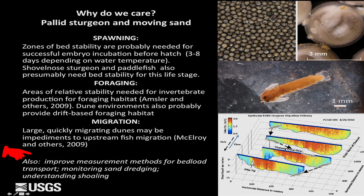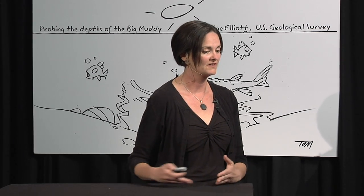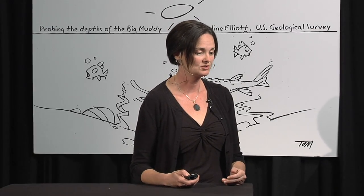There are also some other things that our research is helping with. Some of our methods improve bed load transport measurements, which is not what we do directly, but other people in the agency do that. And some of the tools we use are developing new methods for measuring bed load transport on sand-bedded rivers, which is a challenging thing to do.